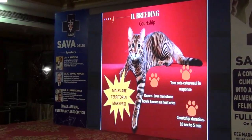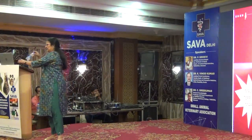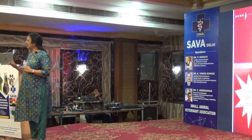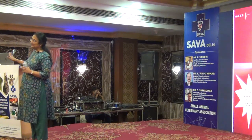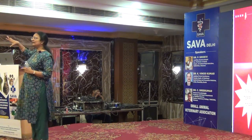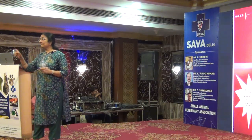Okay, now males are territorial markers. Now, this is very, very important. In dogs, also males are territorial, but not like cats. Cats pay a lot of attention to the territory. You see a cat urinating, how he goes into a corner, lifts its hindquarters, he pees in such a way that a larger area gets marked. Okay, hindquarters elevated and larger area of marking. So that is called marking behavior, right? He marks the territory, fixes the territory.